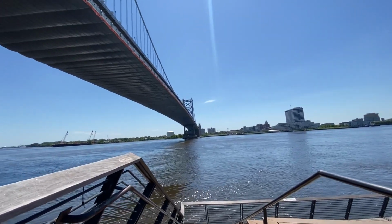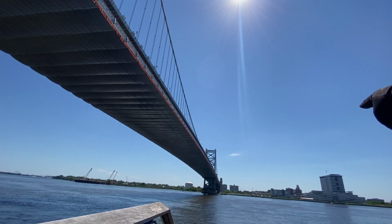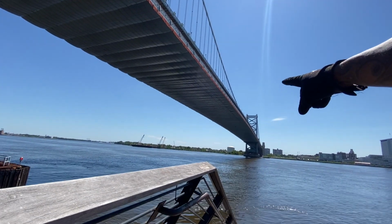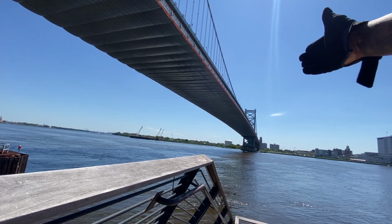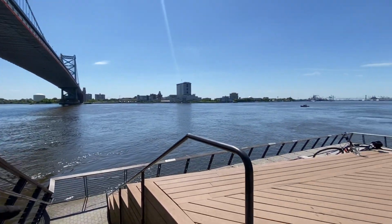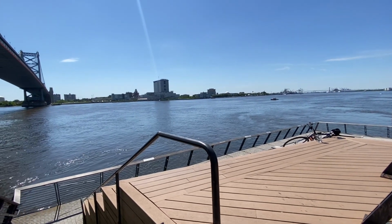What's up, buddy? So we got the Camden Aquarium over there. We got the Camden Waterfront. You can see the Camden. I don't know if that's like an oil tower or something, but it has the Camden brand on it, or the Camden name. There's a boat over there. It's like a little tugboat.